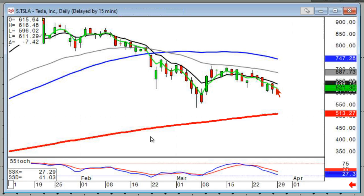Where would we expect the next target to be? Testing that low, and where is that low? Just right about here at the 200-day moving average.